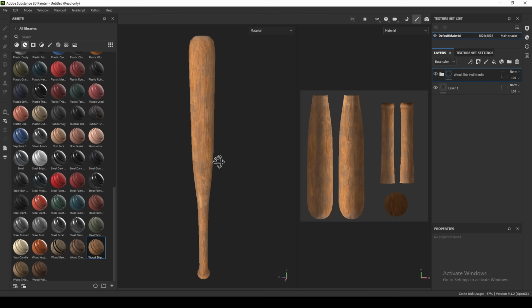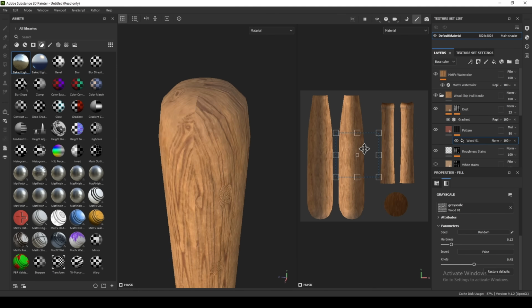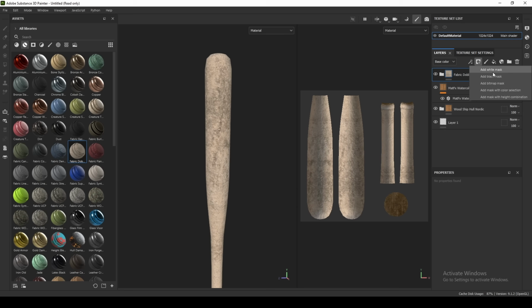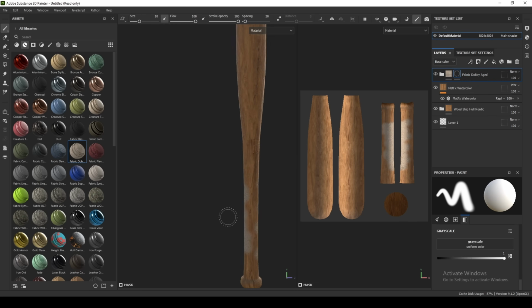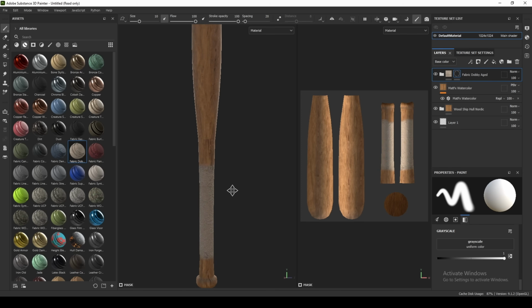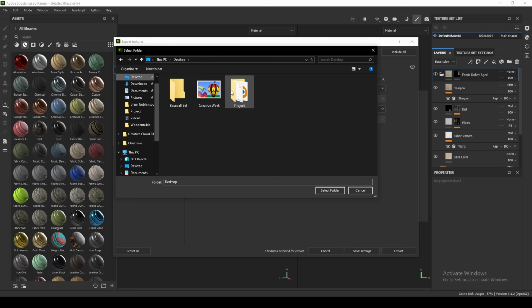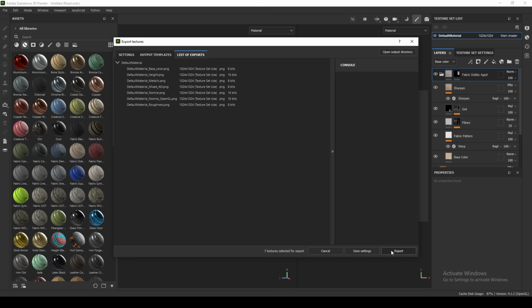Now it's time to add a material to this bad boy. I was thinking for this baseball bat, just a simple wooden texture, nothing too fancy, and then a little grip handle texture as well. And then I called it there. And then I exported the textures. Doing so gives me a bunch of texture maps, they're called. And then I just chuck those into Blender.